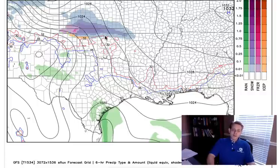And remember, this is not showing you what radar is going to look like at 6 a.m. What this is showing you is the precipitation over the previous 6 hours. 6 hours? Yes, over the previous 6 hours. So it's showing some light to maybe even some moderate snow here in portions of Oklahoma and Kansas.